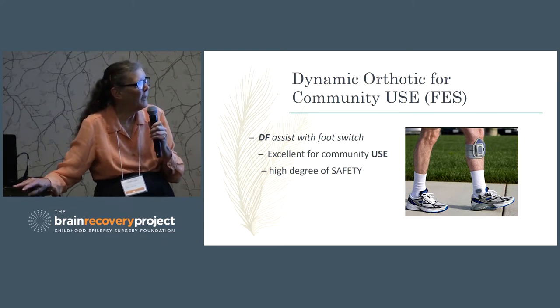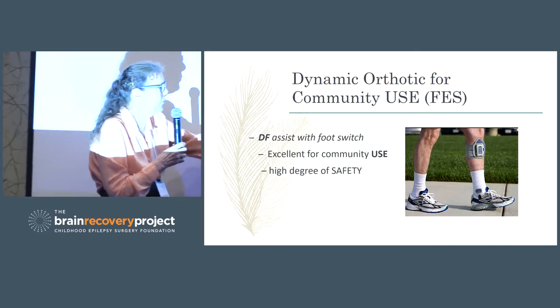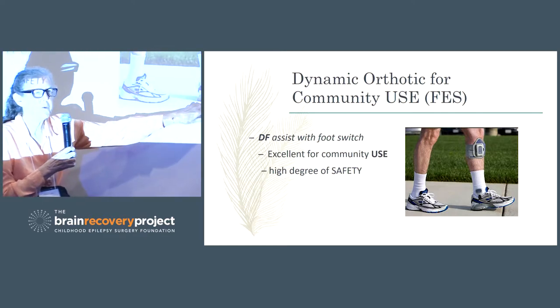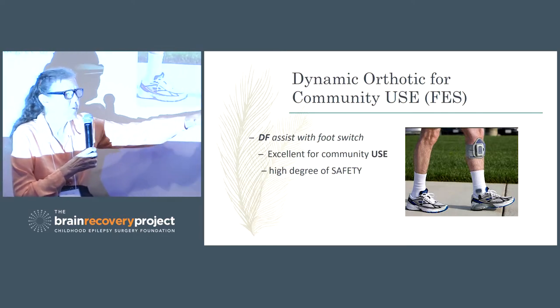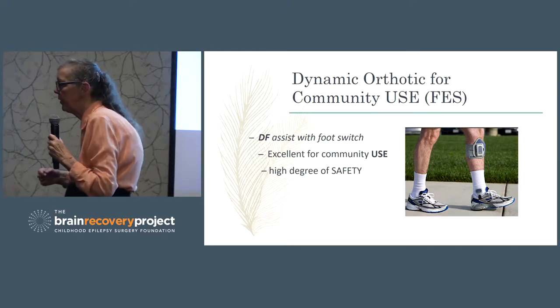But now this is, again, another commercially available stimulator. This one is using a foot switch. They don't like it to be called a foot switch, but that's what it is. It goes inside the shoe, and it tells the machine when the foot is on the ground.